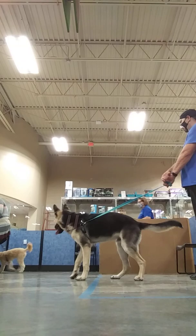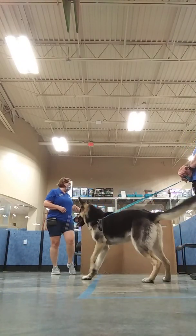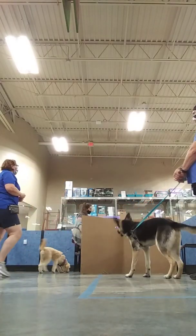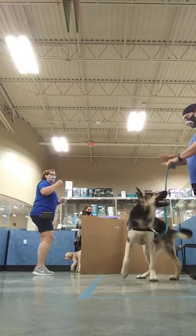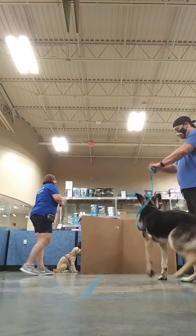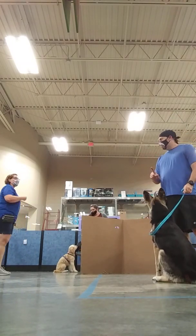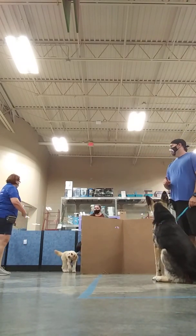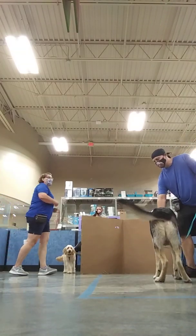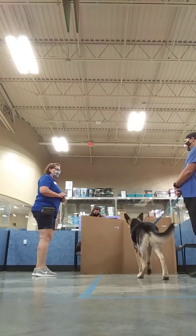Good. Okay, so we're gonna work on getting them to understand that sit means sit until you're released. You have to work on that sit, wait, release, reward, and re-strengthen that command so that they know not to get up without permission, then you can reinforce it that way. Okay? And that'll probably help.